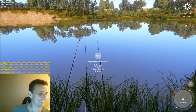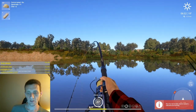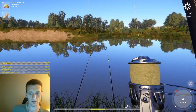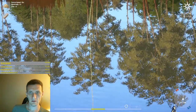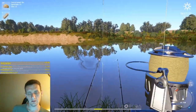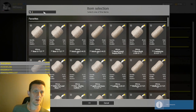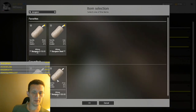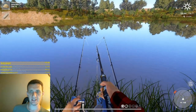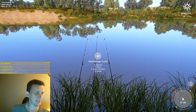That sounds less innocent than it is. All right, let's catch this fish first. I don't mind catching wild carp. I would just rather them be a little bit larger, because they're actually worth decent XP and silver. The problem is this sturgeon bait often catches smaller ones, right? Sometimes.